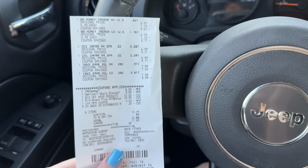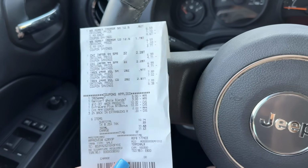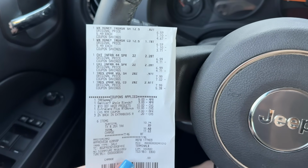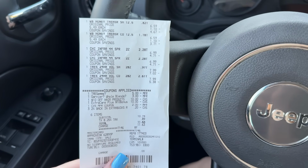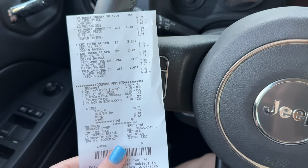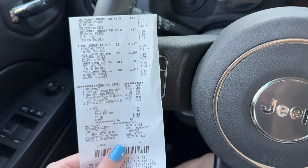All right, and then next I did my 10 off 40 hair care transaction, and this was the start of the rolling extra bucks. I did 3 rolling extra bucks transactions. So this first one was with the hair care. I did the Whole Blends, the Chi, and then the Tresemme. My Tresemme digital and Whole Blends digital came off along with my 10 off 40. And then I used $12 in extra bucks to pay. That's all I had on this account.